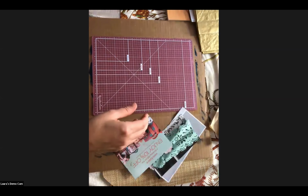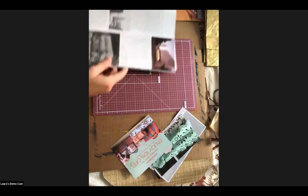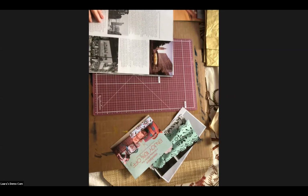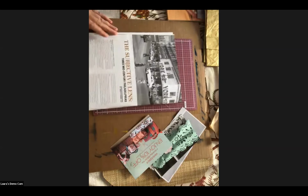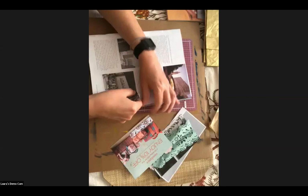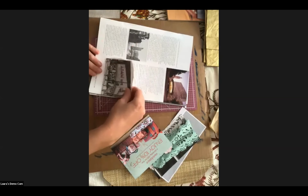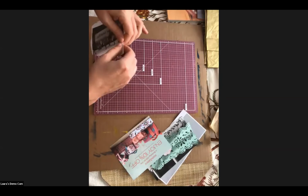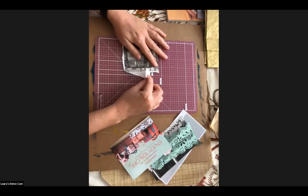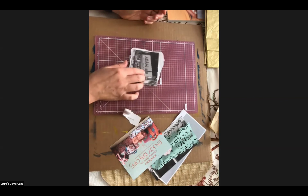So I'm going to demonstrate now some cutting techniques, or ways to remove your images from the source. This is very basic. Some images of Old Philadelphia in this architecture magazine that I really like. So it's just ripping it out of the page. Don't be shy. And sometimes, ripping is the kind of edge you want.